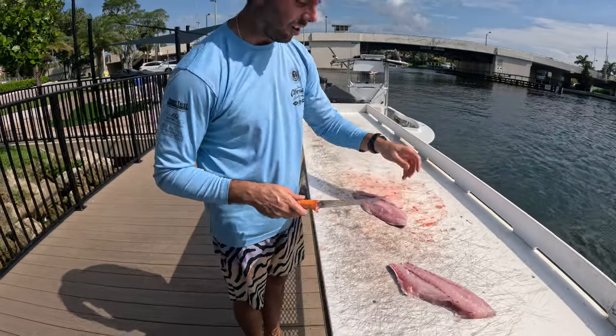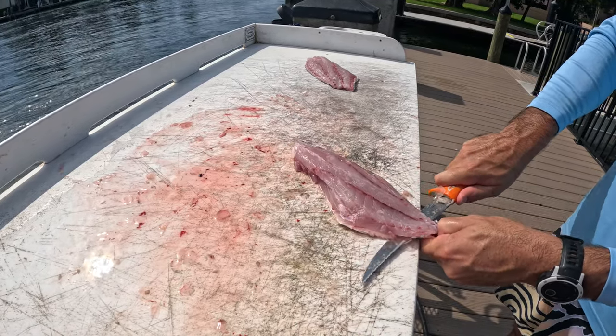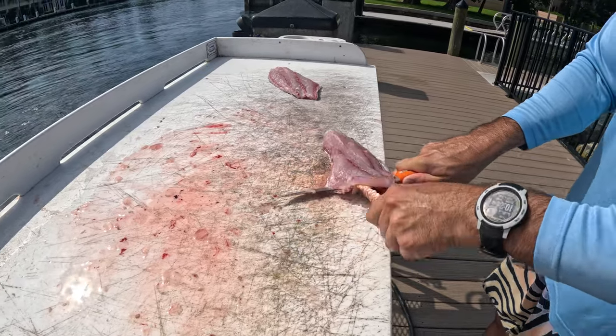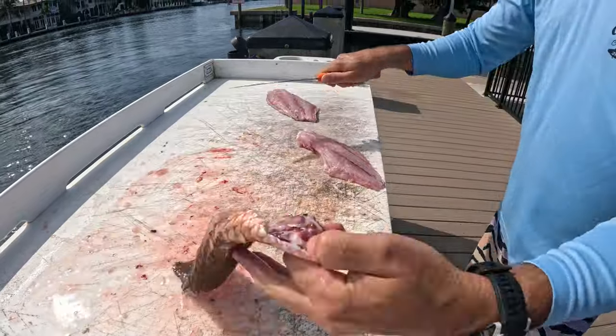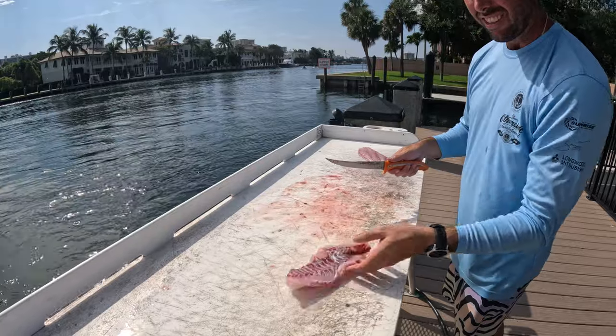Coming back to these now, we still got the skin on the back. We wanna get the skin off the fillet. Get it started right there. Get my finger, lay this knife flat, and pull the skin. You don't even really need to move the knife much if you have a sharp knife. You just pull the skin, it will come off. Didn't waste any meat.